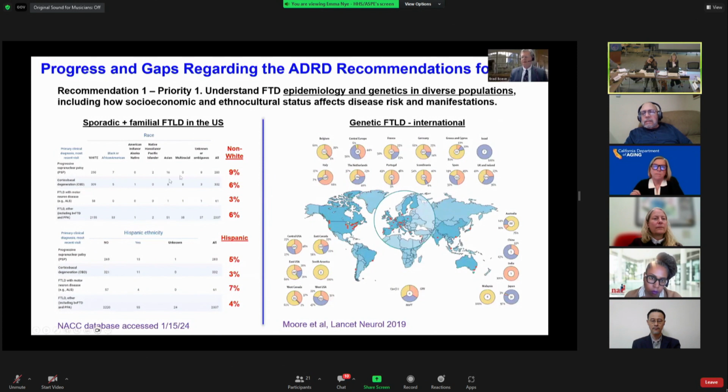This is the frequency of these syndromes among non-whites and the frequency of Hispanics that have any of these syndromes. Clearly, these frequencies are not consistent with the population frequencies in the United States. And again, this is a high priority to understand: is this a sampling bias, biologic reason, other factors, or some combination?